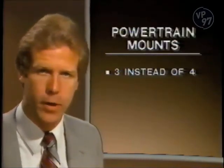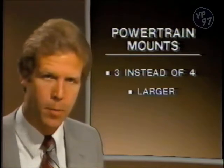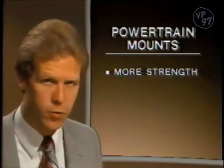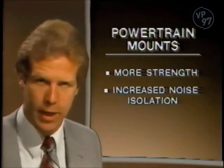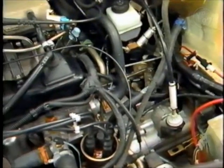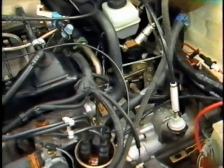Golf and Jetta also use a totally redesigned mounting system for the engine and transmission. First, the number of mounts has been reduced from 4 to 3. The 3 new mounts are much larger in size and are strategically located for greater strength and increased noise isolation. And the need for service adjustments has been eliminated. The biggest story here, however, is the new hydraulic transmission mount.